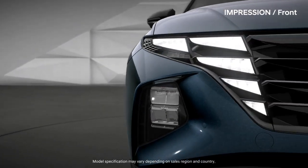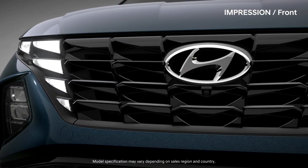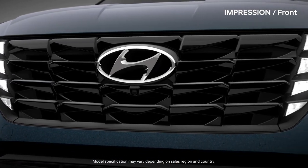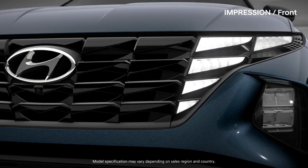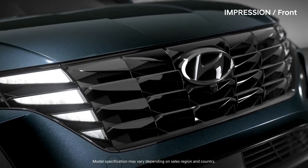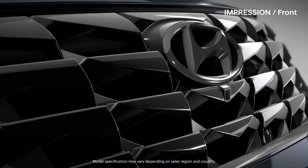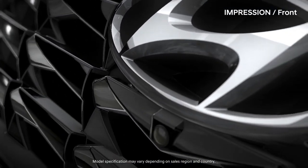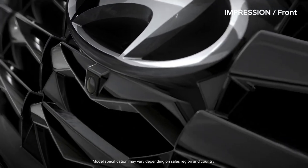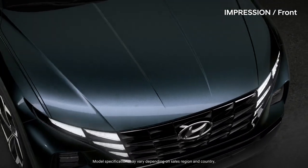The world's first parametric hidden lamp, integrated into the radiator grille, offers surprise and fun every time. The three-dimensional grille sparkles like a jewel, revealing different colors depending on the viewing angle. The long and clean hood without the parting line is elegant.